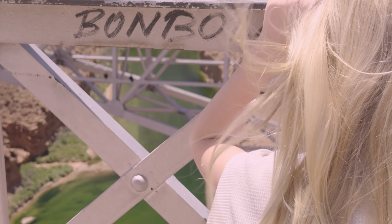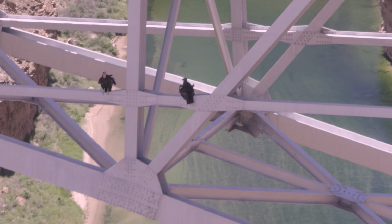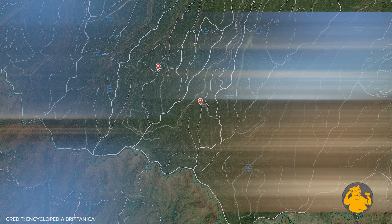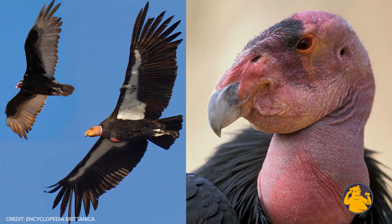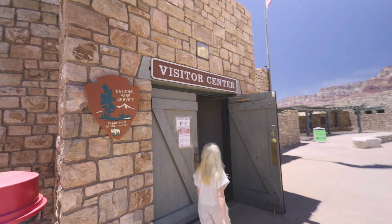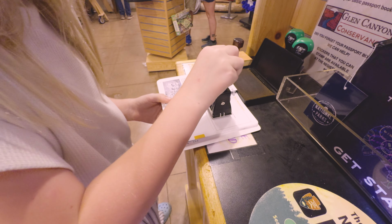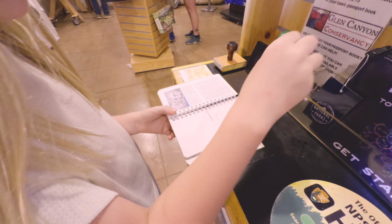The bridge is a great place to check out North America's biggest and ugliest bird, the California condor. These things are monsters. They've got a 10-foot wingspan and a face that only a mother condor could love. There's a National Parks Visitors Center there where you can learn all about the Vermilion Cliffs and get your passport stamped. We got Alex her own passport this year so that she could start collecting stamps on her own.